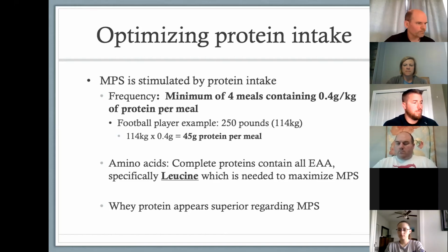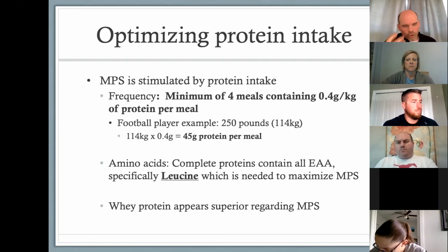Okay, very important. Regarding the specific types though, of protein, amino acids are the building blocks. And so we have essential amino acids that are basically what's needed here for that muscle protein synthesis to occur. And so leucine is really, really important. And it's also called a branch chain amino acid, okay?